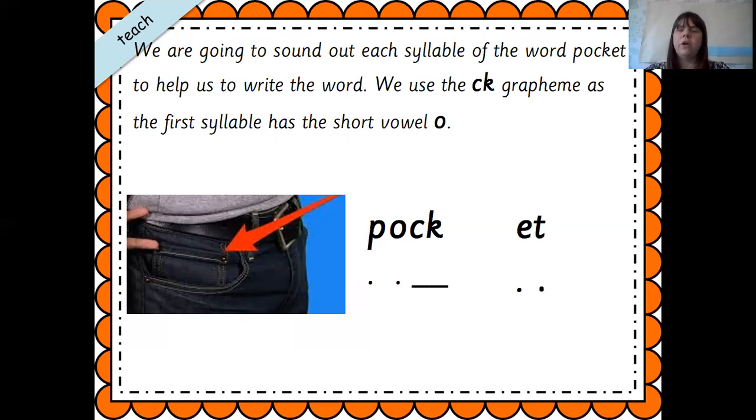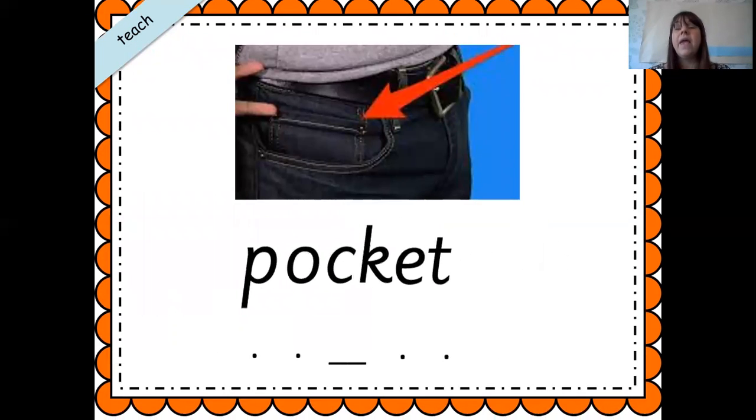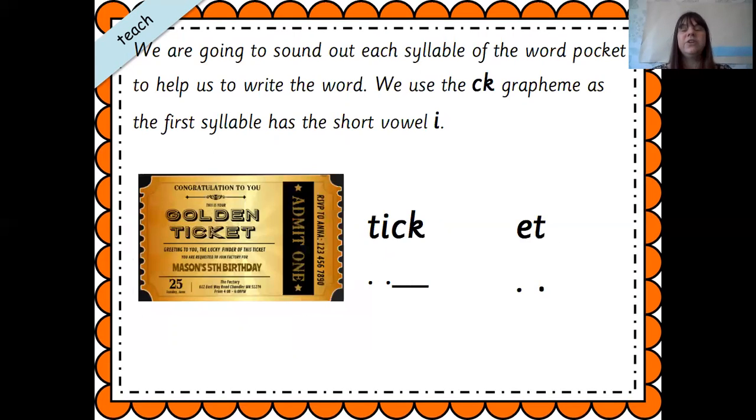Let's sound out pock, the first part of the word first. Pock. Let's sound out the final part, the second syllable, et. Pock and et together make pocket. Well done. One more for this section.